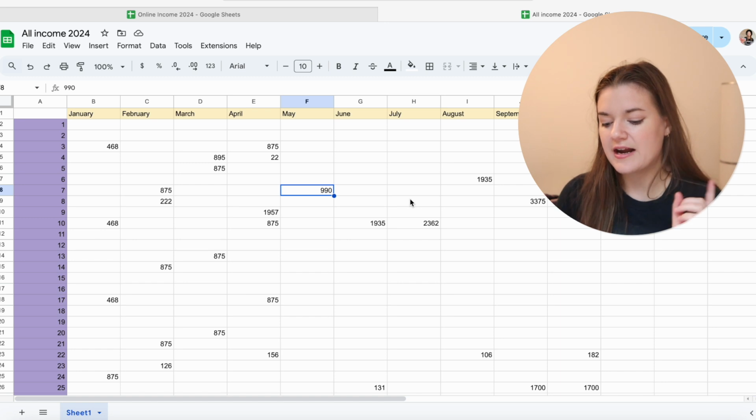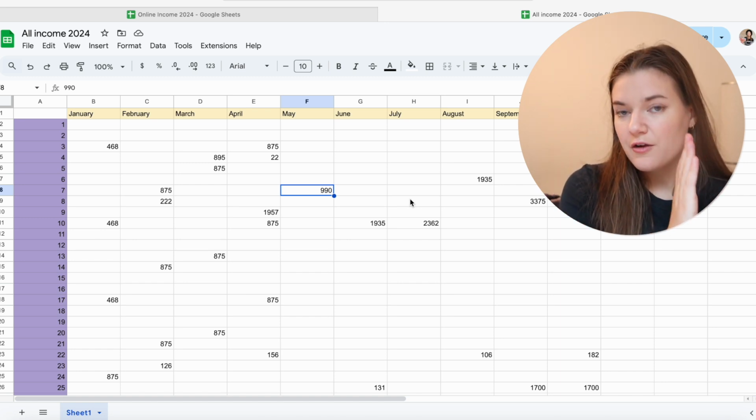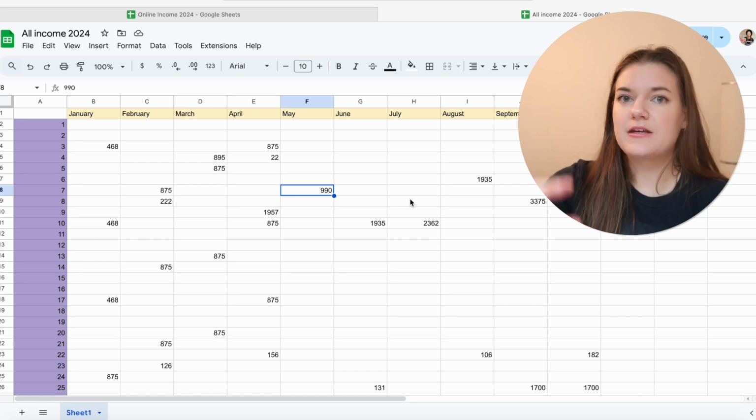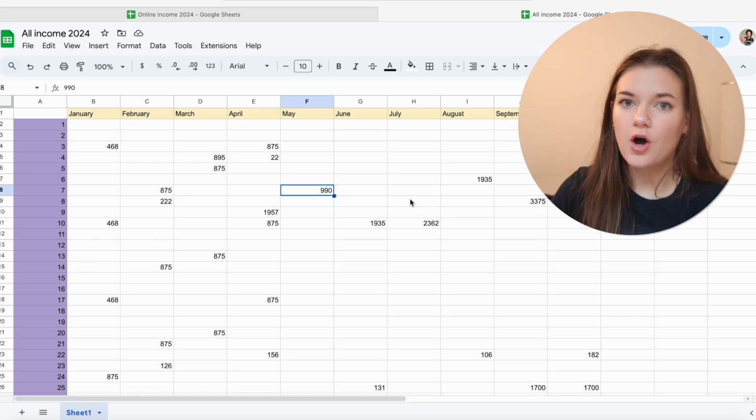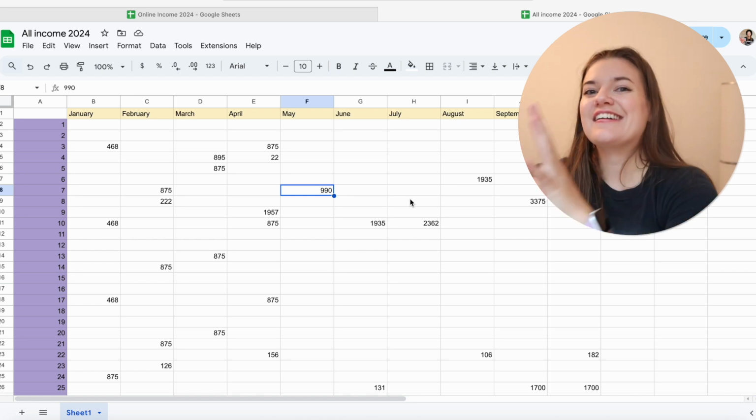So in May I made $990, which is actually the tutoring freelance money that I made in April, because I keep track of all the freelance work that I do, all the hours I do, and I bill them at the end of every month, and then I get paid the start of the next month.